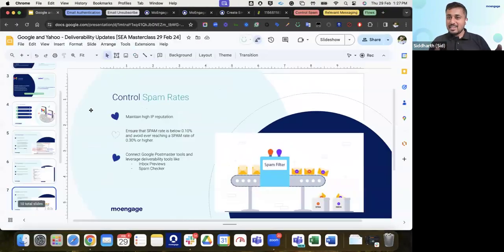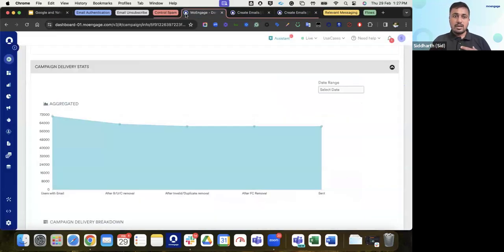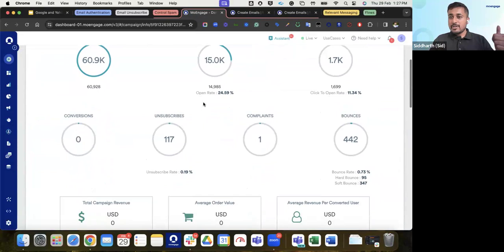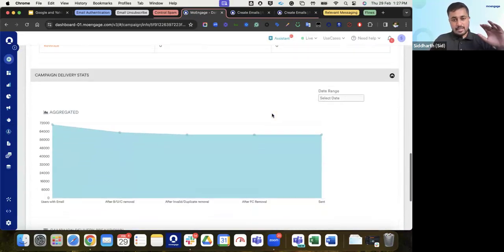So let's take a few minutes and understand how it looks in a tool like MoEngage, right? If we look at one of the sample email analytics which Brad showcased a few minutes back, any email campaign created in MoEngage would have details around how many emails were sent, how many clicks, what were the conversion rates, and so on, right? The important aspect is to look at the complaints, and this should be well below 0.10, which Brad already highlighted.